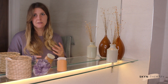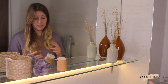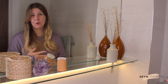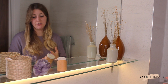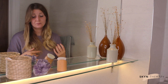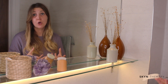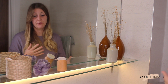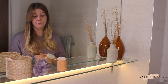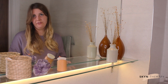So the problem with a lot of these commercial high street brands that are aimed at acne is that they contain things like alcohol, sodium lauryl sulfate, SLS, mineral oils, and also parabens, which disrupt hormones. Alcohol dries the skin out and causes your skin to produce excess oil. The same with SLS. SLS is also very pore clogging in itself, but it also strips the skin of its natural oils, which causes your skin to produce more oil, which then can lead to clogged pores and breakouts. So just be mindful of that.